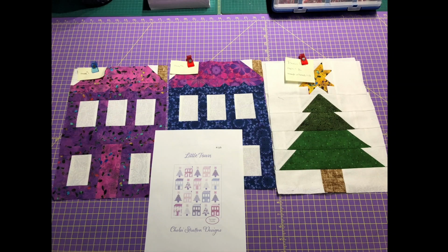So yeah, I'm using actually fat quarters that I have for this. It is fat quarter friendly. Actually, it's fat eighth friendly, and it says that on the pattern. But it does take time to make each of these little houses. They look fairly simple, but they are simple, but there's a lot of little pieces in those. The trees go together a little bit faster because basically, if you have a jelly roll that's in greens, you can fly through those pretty fast. But yeah, so it will take a little while to get this done.